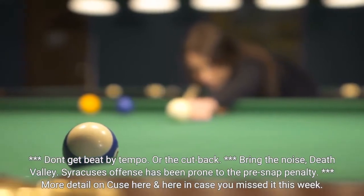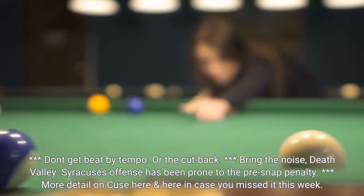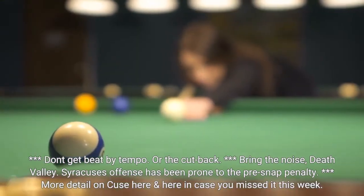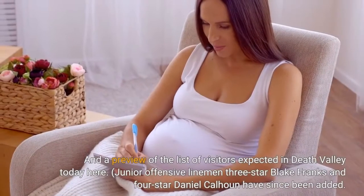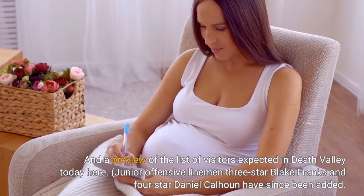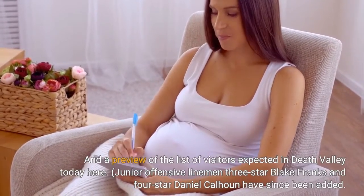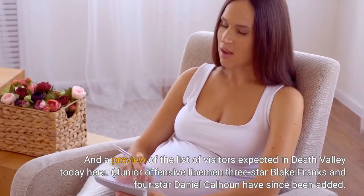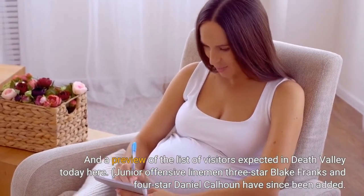Syracuse's offense has been prone to the pre-snap penalty. More detail on Cuse here and here in case you missed it this week. And a preview of the list of visitors expected in Death Valley today here. Junior offensive lineman 3-star Blake Franks and 4-star Daniel Calhoun have since been added.